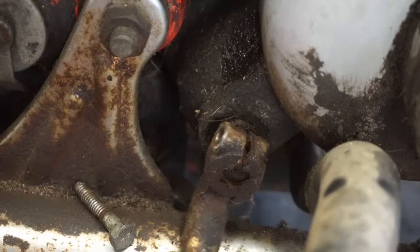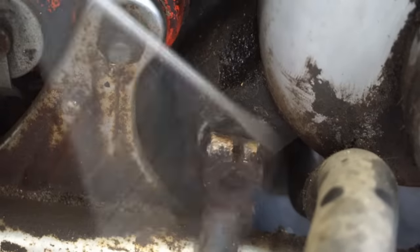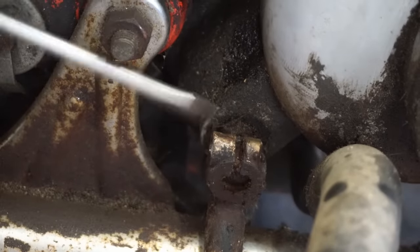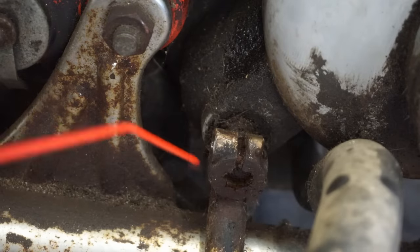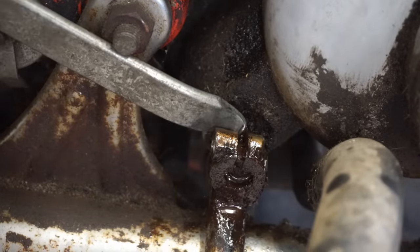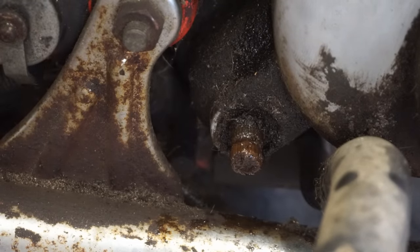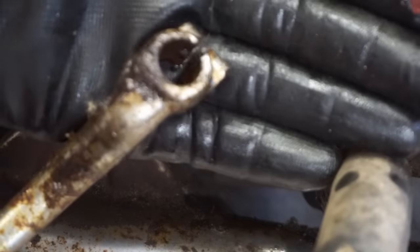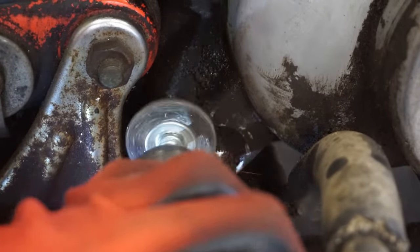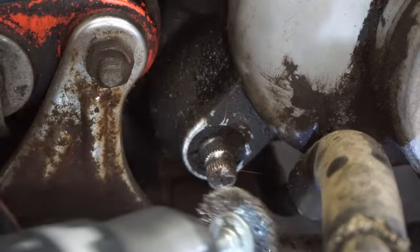Now the kicker should come out of here. Oh, come on. Wants to come. Clean that up with a wire wheel, and then we'll see what the splines look like in here. It looks like they're probably gone. Definitely looks like somebody welded the kicker on at one point. There's still a couple places for it to grab though.